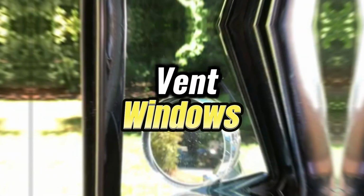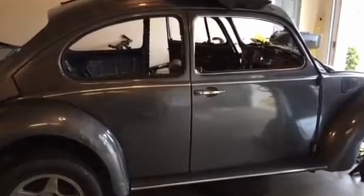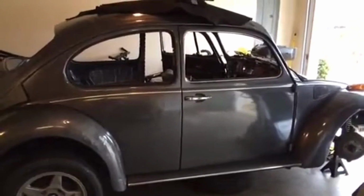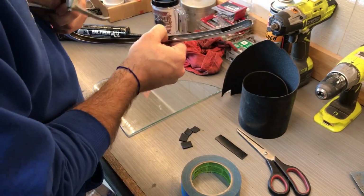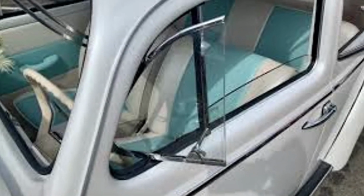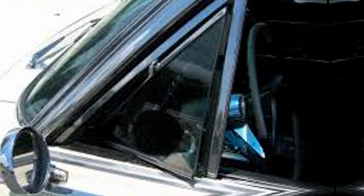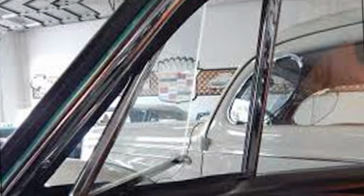Number 7, vent windows. Anyone who's ridden in classic cars from the 1950s and 60s might remember the small triangular windows at the front of the side windows. These vent windows, or wing windows, could be angled to direct fresh air into the vehicle without the buffeting and noise of fully open windows. Before air conditioning became standard, these clever little windows were essential for interior ventilation. They allowed for comfortable airflow even during rain and helped defog windows in cold weather.